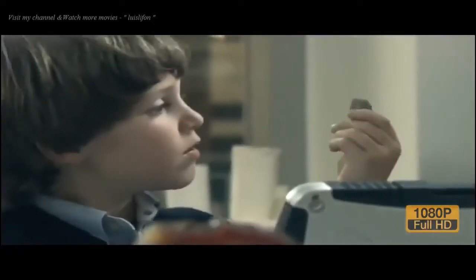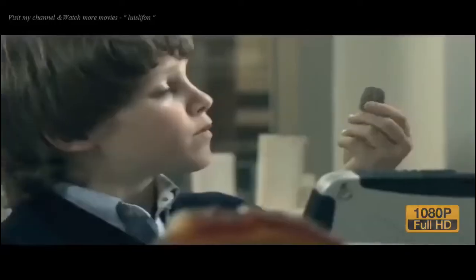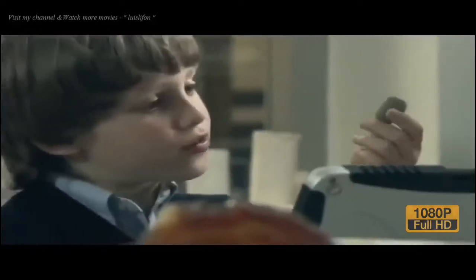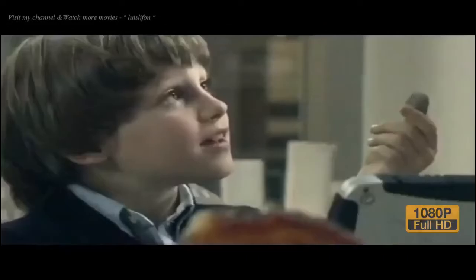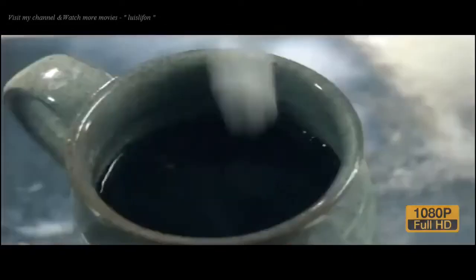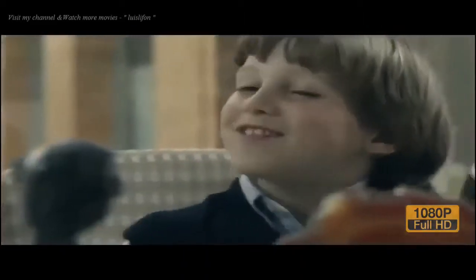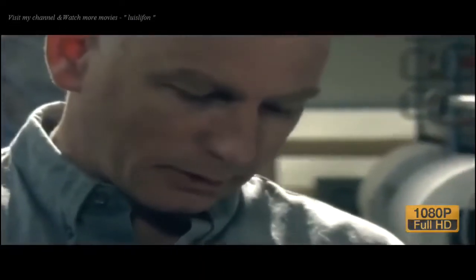Guess what this is? You tell me. Pumice. It comes from deep inside a volcano. It's so hot the rocks all melted. But when the volcano blows up, it gets blown high into the sky. And guess what? It floats. Oh, that's my coffee. How cool is that? It floats. Yeah, okay, pal. That's enough.